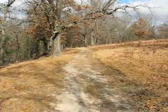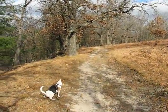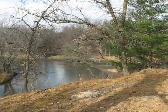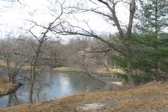Now this is what the trail looks like. Come along the riverbank here. The river's probably, I don't know, 30 feet down there. Not a huge river, but not a bad looking river.